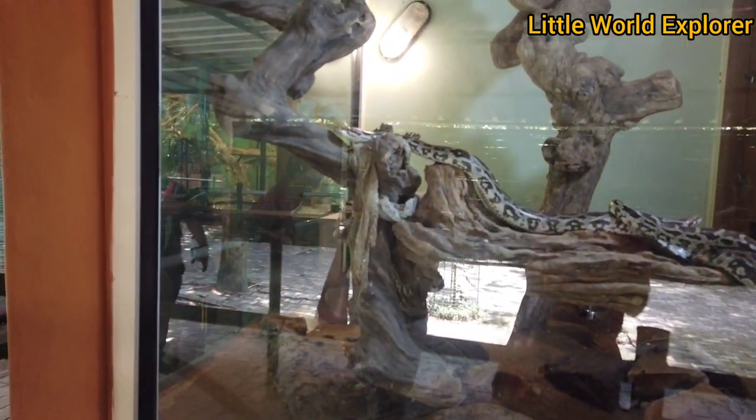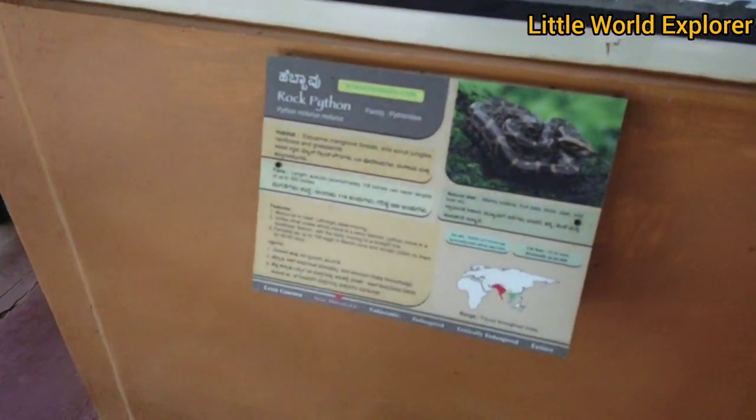Zoo has 5 green anacondas contributed by Colombian Zoo.